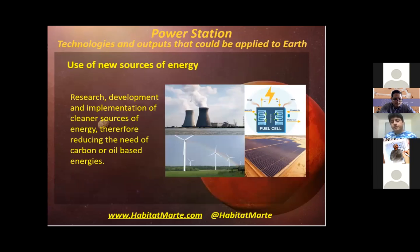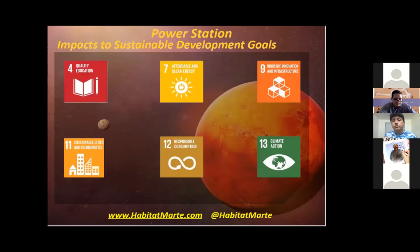Finally, I want to present some of the spin-offs that will be generated by the development of this station. One of the most important ones to be used on Earth is the use of new sources of energy, in which we will take into consideration the research, development, and implementation of new sources of energy in order to obtain cleaner energies. This will take us to our final part, which is the impact on sustainable development goals.